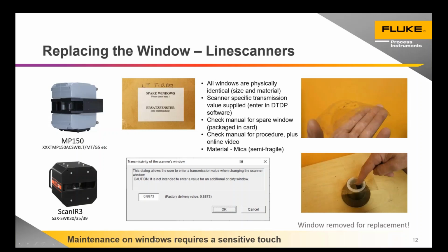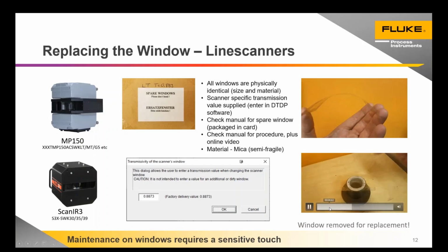Now the windows are flexible because they're a curved fit, but they're also slightly fragile. You can bend them, but they have limits. They also don't withstand a great deal of impact. So with mechanical impacts in the wrong direction, you can damage them, but generally they're fairly easy to replace, and there's a procedure for that in our manual.